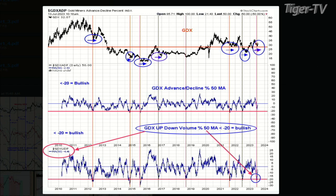Right. Surge patterns really lead to powerful rallies, similar to the ones we had in 2019 and 2016. Since the other two did surge patterns and had powerful rallies, I think this one probably will too. So I'm thinking we're going to break above the previous highs of 36, and probably get somewhere in the 40s on GDX. I'm thinking 40, 44, 45, up in that range.